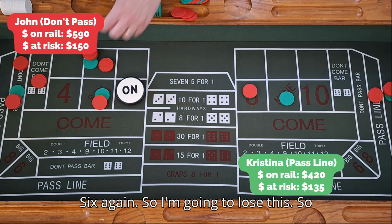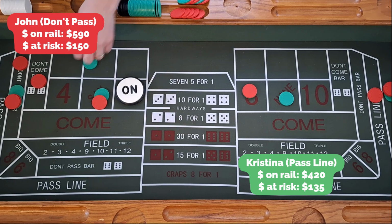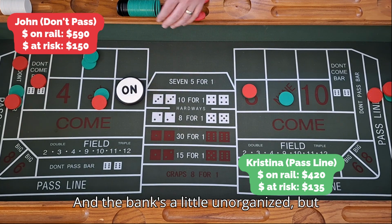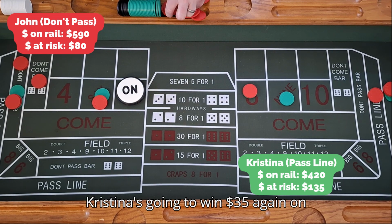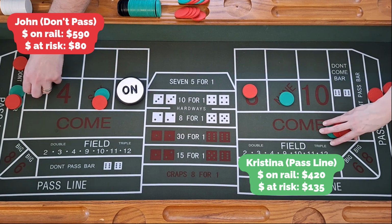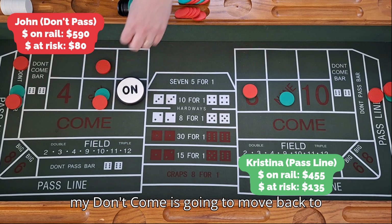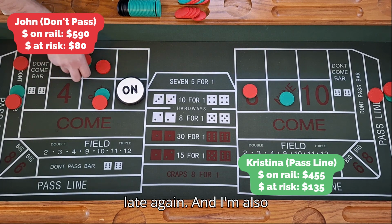6 again. So I'm going to lose this. So we're going to take my losing bet off. And the bank's a little unorganized, but we'll fix that in a minute. And Kristina's going to win $35 again on that. So that my don't come is going to move back to the 6. And I'm going to try my $60 lay again.